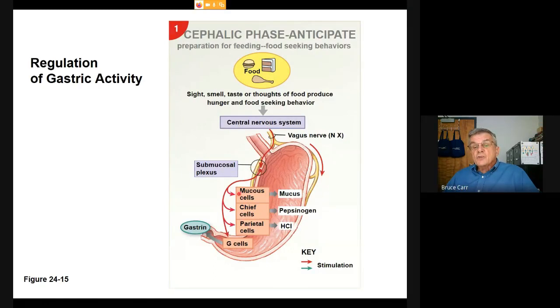And it's going to send messages to mucus cells, chief cells, parietal cells, and G cells, and all of these secretions are going to begin. So this is kind of building on Pavlov's experiment.